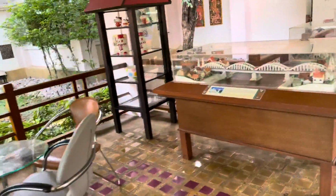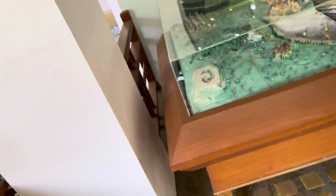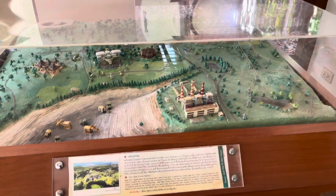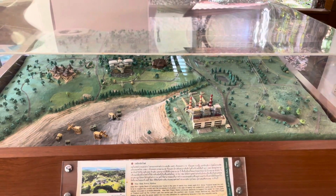Now that we've seen these museum artifacts, okay, now let's walk inside to see what else we can see. Okay, there's still more stuff here that we can read. Mae Moh Power Station. The basin of Lampang was found in the year of 2056 to have the cheapest natural resources to produce electricity. Okay, and this is the last one over here.